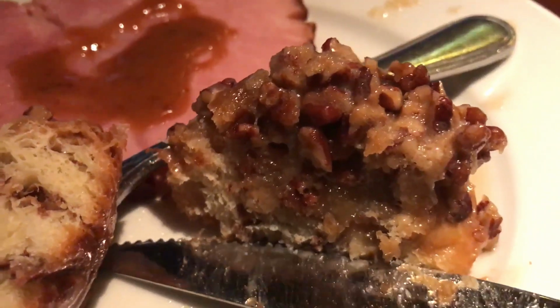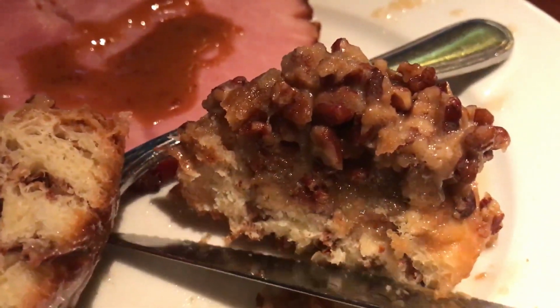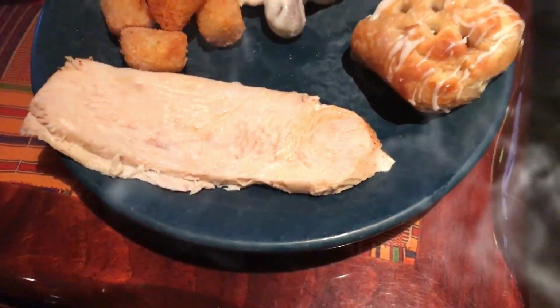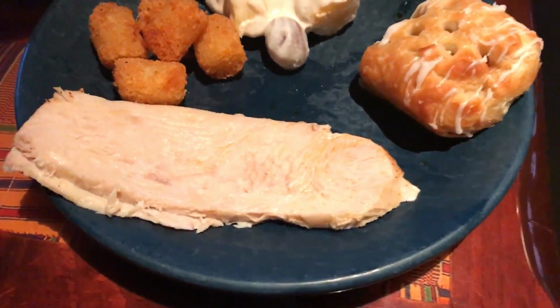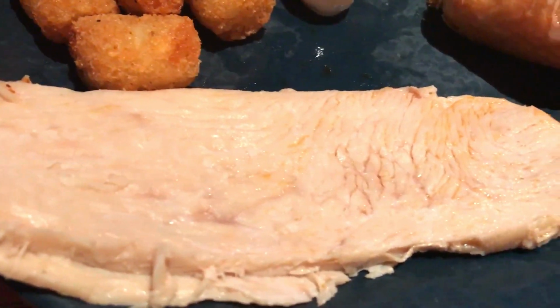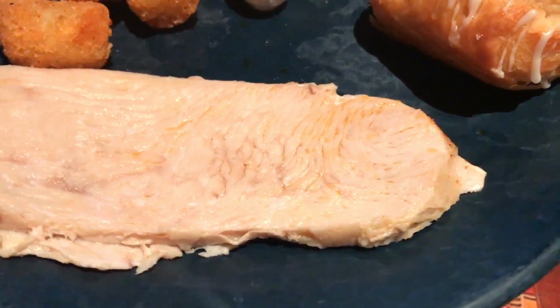But in Disney, calories don't count, right? So I just went for it. The nougaty, nutty goodness, the cinnamon, the icing, the caramel drizzle was just over the top. And moving right along here to the next plate, because who's a piggy? I'm a piggy. Yes, I am.